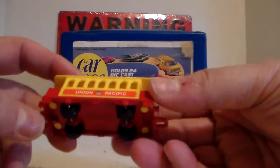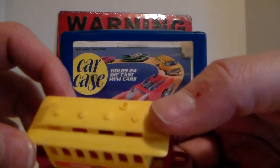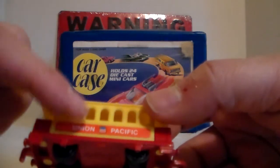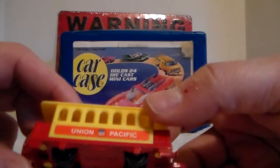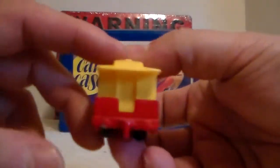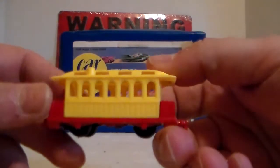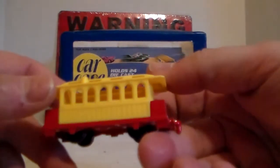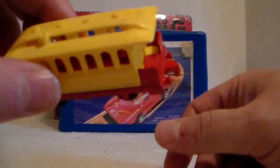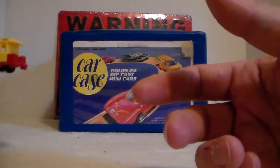Alright, this is a Corgi train car, passenger car for Union Pacific. We've got a couple of these already. This is part of their, what do they call it, Wild West. Had train engines and a steamboat, a couple other style cars. Oh man, it's missing Union Pacific on this side. I like trains, so when I see them, I grab them. I got a couple of these. I got some Matchbox versions too. I sometimes think the Matchbox are the same exact thing.